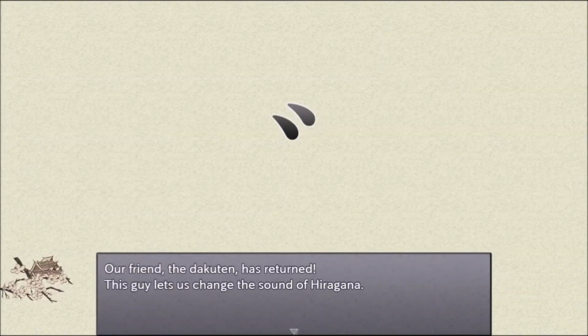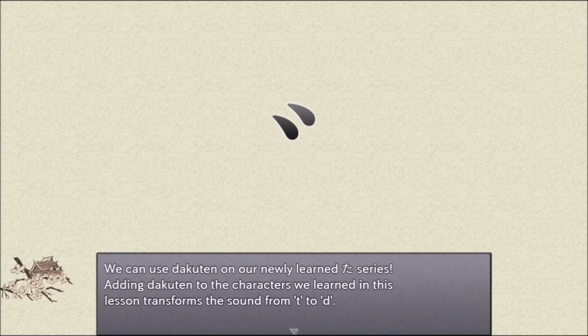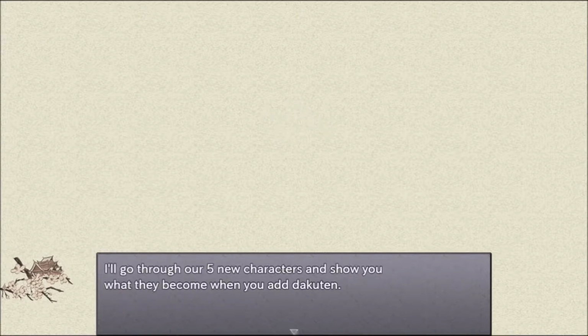Our friend the Dakuten has returned. This guy lets us change the sound of hiragana. We can use Dakuten on our newly learned Ta series. Adding Dakuten to the characters we learned in this lesson transforms the sound from T to D. I'll go through our five new characters and show you what they become when you add Dakuten.